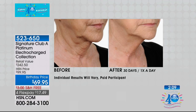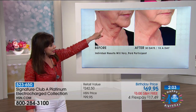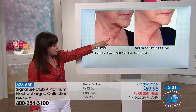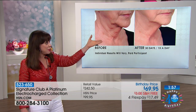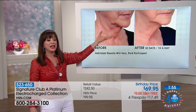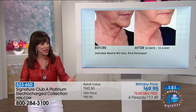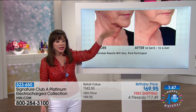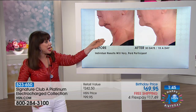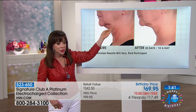Now, we want you to see this. When you look at this, you're looking at a neck cream. You have a specific neck cream for heavy lifting. You know how you have a truck for heavy lifting and a truck for light lifting? This is for the heavy lifting of the neck hanging down. Let's go through the pictures as fast as we can. Then here's another heavy lifting neck cream.